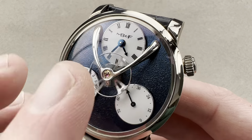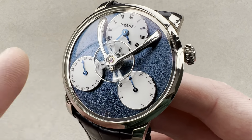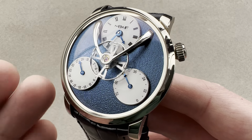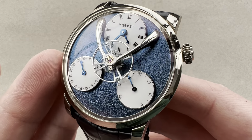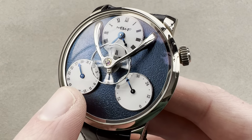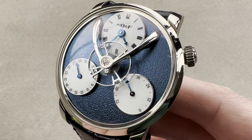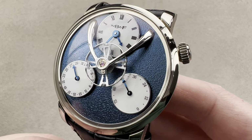So the Legacy Machine line launched in 2011 to answer a hypothetical, which is, what if MB&F were around in the steampunk era, that is the 1880s, the 1890s, and making its horological machine wristwatches back then? Yes, that was the pocket watch era, but what if MB&F had been making wristwatches back then? The result, they believe, would be something like the Legacy Machine.